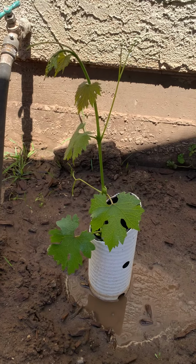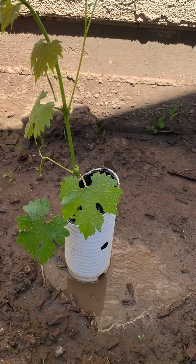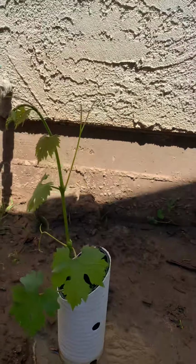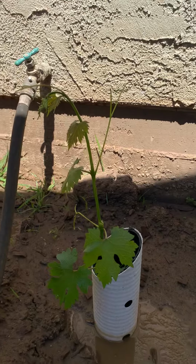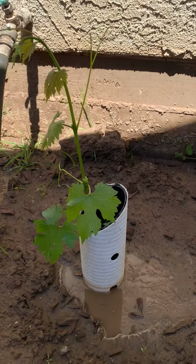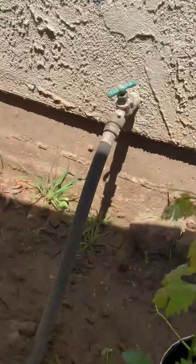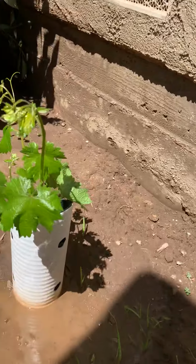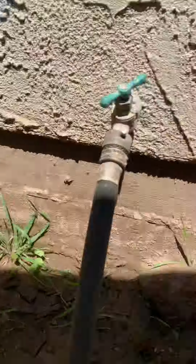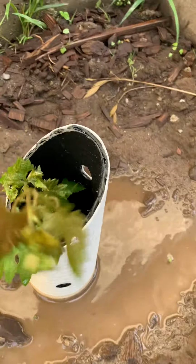All right, guys, so we're approaching our third week. The vines are doing great. This one here is about maybe 18 inches above ground. And if you recall, we went 18 inches below grade. So things are looking pretty promising here. There's the other one. That one's a little bit shorter, but it's coming.